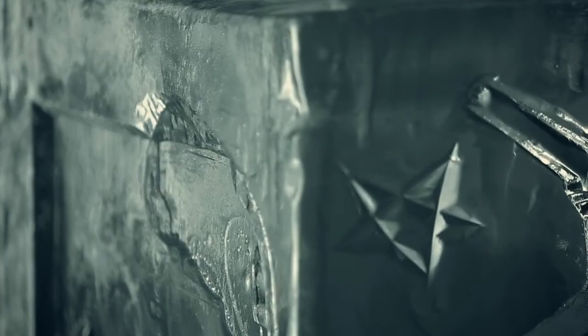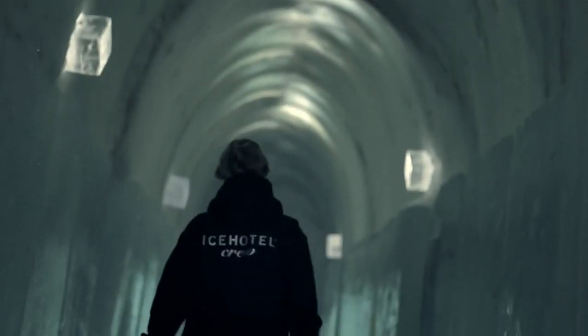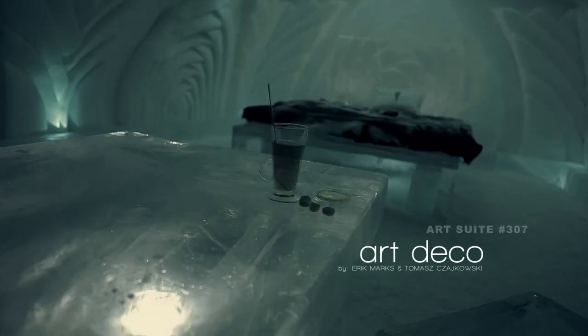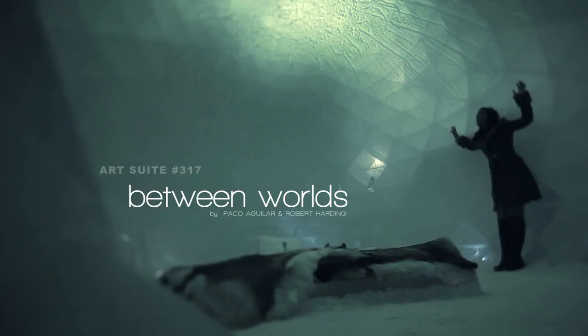What does the famous Ice Hotel look like this year? I wanted to see it before the sun would start demolishing it. In what room was I going to spend my first Arctic night? Suite 307, Art Deco? The Between Worlds?